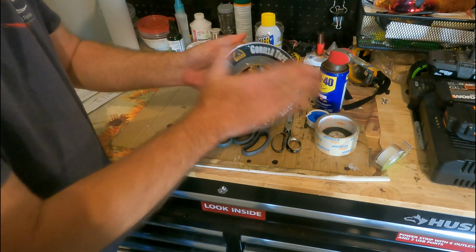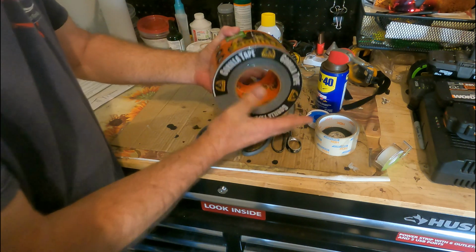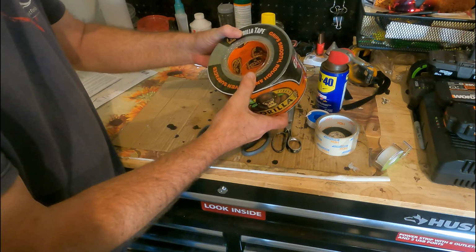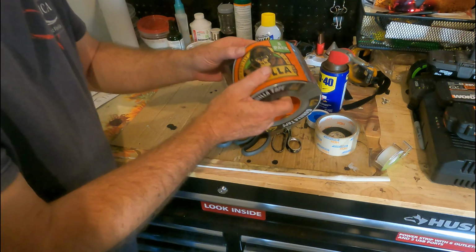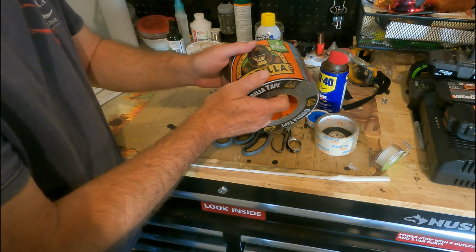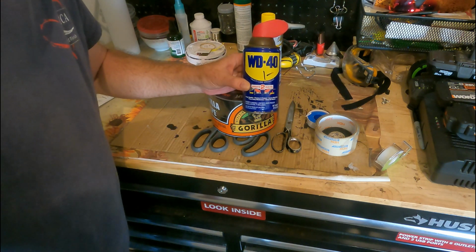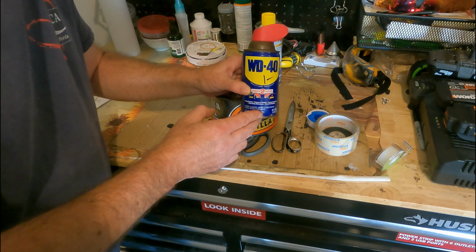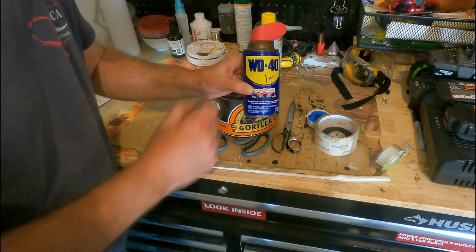And of course, my favorite is Gorilla Tape. Have a whole pack of it. Haven't even opened it yet. But this goes along the lines of duct tape. Really important to have something like this, something really, really strong around there. And we can't talk about duct tape without talking about WD-40. You know, there's a saying, if it moves but shouldn't, use duct tape. If it doesn't move but should, use WD-40.